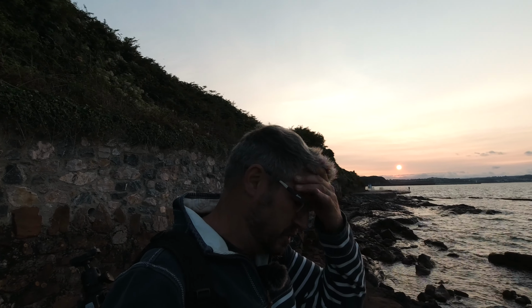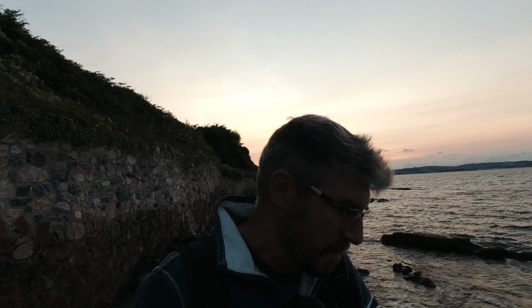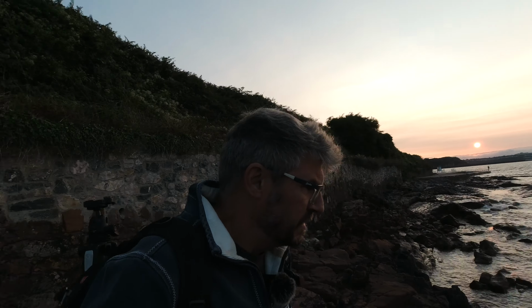I've got a long exposure in my mind because I haven't done a long exposure for ages. The last video I took was the sunrise on a beach, which is about a mile round that way. But yeah, the light's fading, so it's going to be a bit of a long exposure anyway. And I'm hoping a long exposure will tidy up this water.